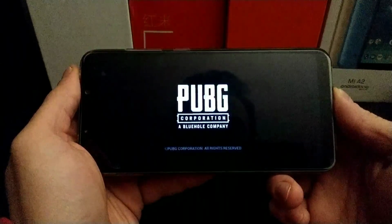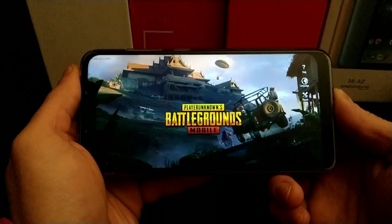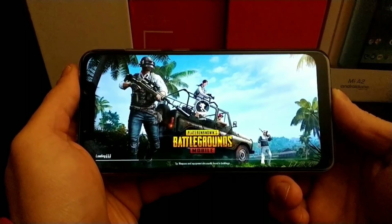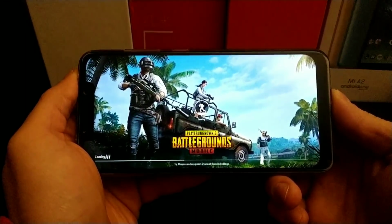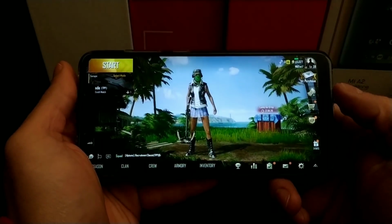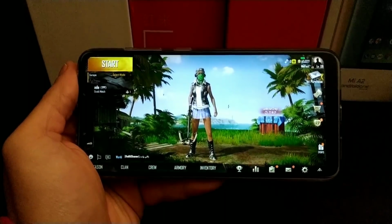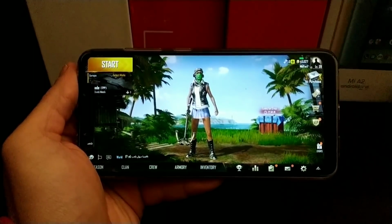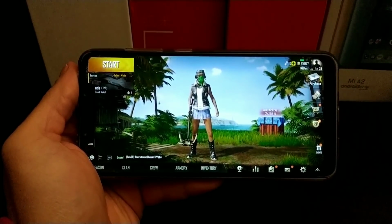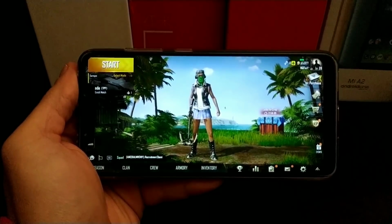If you start the game with the GFX tool, it does take a little bit longer than usual, but that's normal. You guys don't have to worry. And yeah, a lot of you asked me if the GFX tool is bannable, if you are getting banned using it and whatsoever. And no, you guys don't have to worry. As the developer of the GFX tool already said, this is not bannable. So everything is safe for now at least.